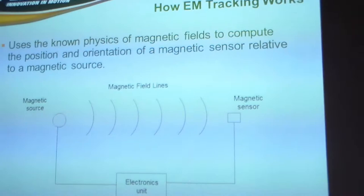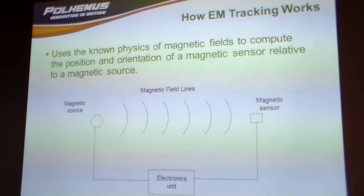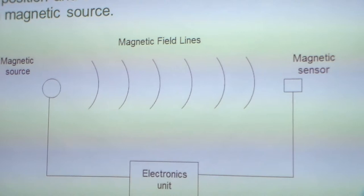Cost effective and easy to set up are also important. So electromagnetic trackers, we've got a couple of them in the back room, which we'll be demonstrating, but it's a very, very simple mechanism. We have a magnetic source. It creates a magnetic field. It's basically a sophisticated electromagnet. There's a coil for X, Y, and Z. And then the magnetic sensor is also concentric coils X, Y, and Z, and they're basically antennas. They pick up the magnetic field, and through some signal processing and algorithms, we compute position and orientation. There's the source, magnetic source, there's the sensor, there's the tracker box.